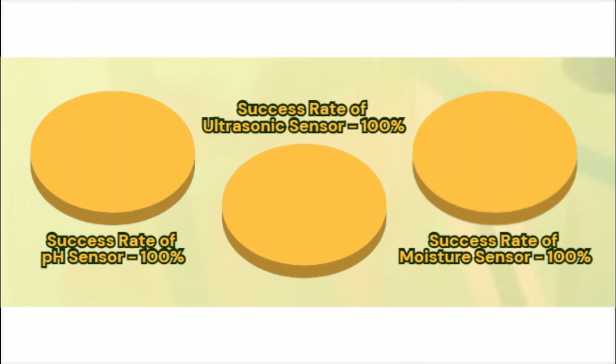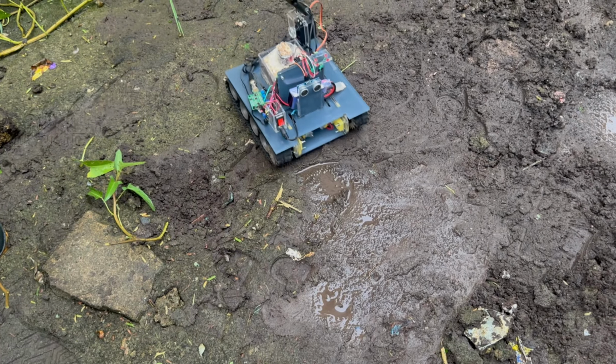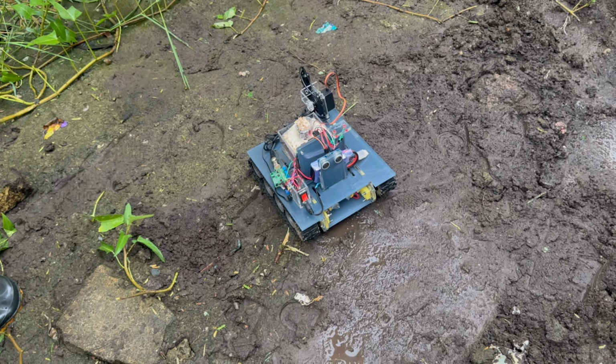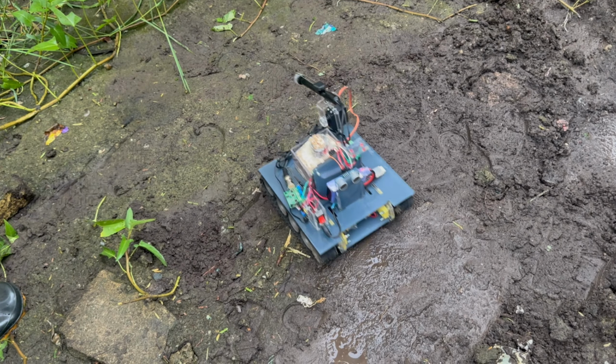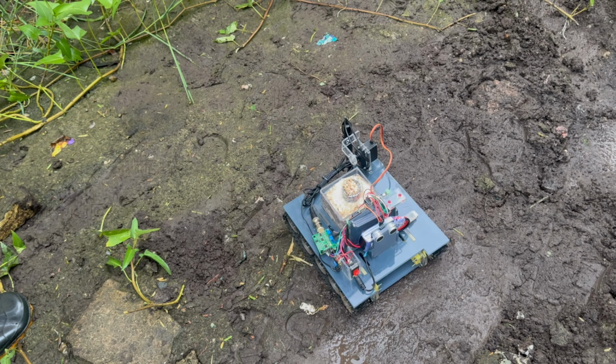Data revealed a 100% functionality rate on the pH, moisture, and ultrasonic sensors. It was also discovered that the transmission rate of the biohybrid was efficient and effective. Ultimately, there was a significant difference in the robot's navigation behavior between polluted and non-polluted environments. In essence, the findings of this study lead to the rejection of the null hypothesis and confirm that Robo PLEURO represents a significant step towards eco-friendly, cost-effective, and adaptive solutions for pollution management.